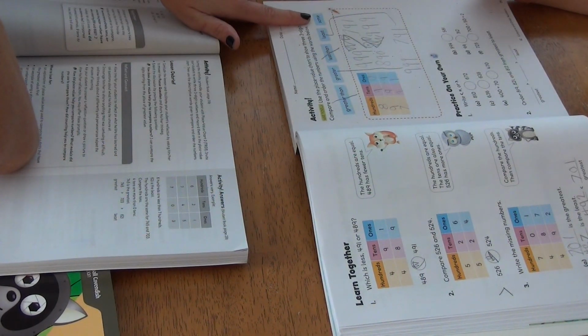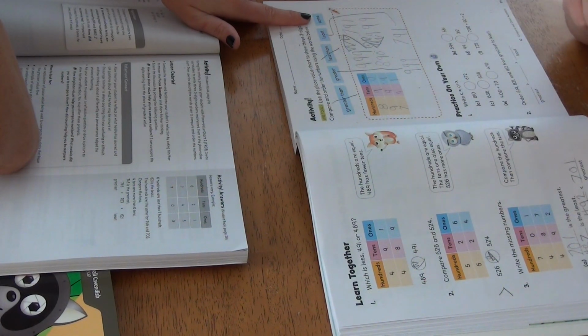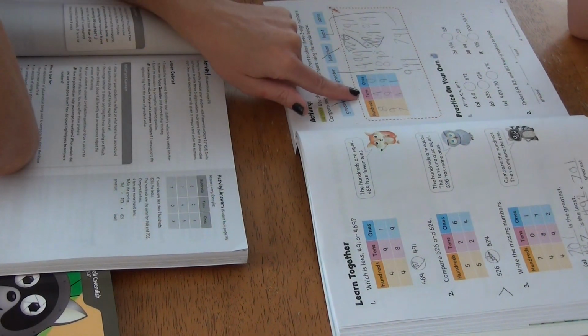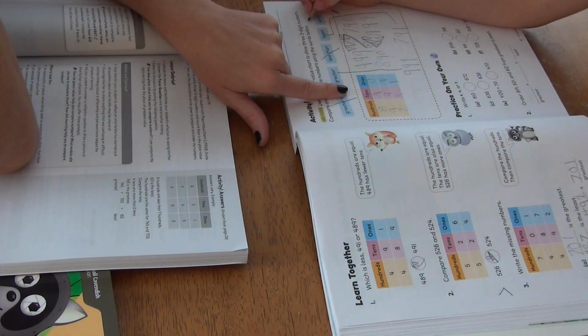And then did you have anything that was the same? None of your place values are the same? Yeah, your tens values are all the same, aren't they?